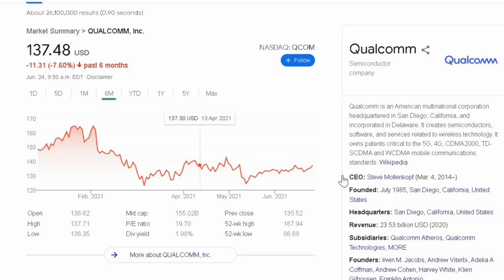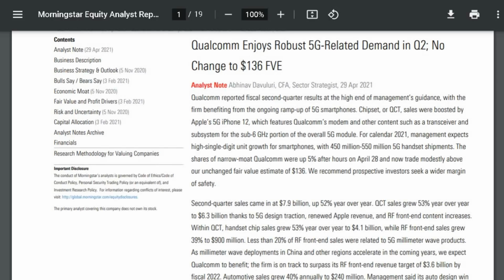And I included Qualcomm in this video because they're on a pretty big decline as of late. From a high point of $164 per share back in February of 2021, the company has now fallen by over 16% back down to their current level, so it might be an excellent opportunity to buy the dip on the semiconductor giant. And we can see another article from Morningstar shows that this company enjoys some nice growth from the new developments in 5G.